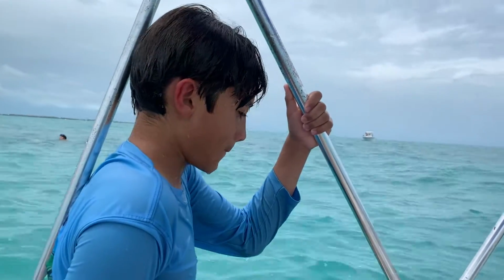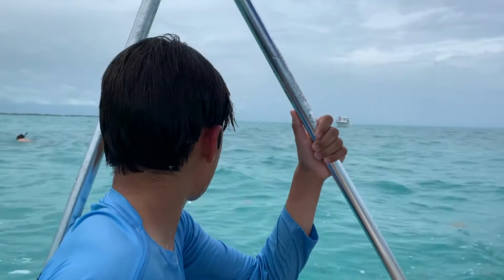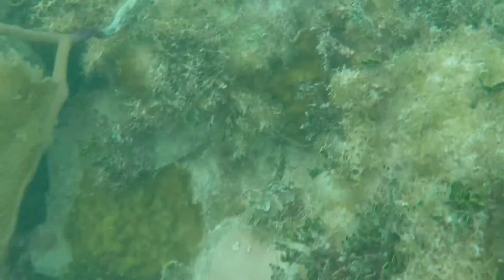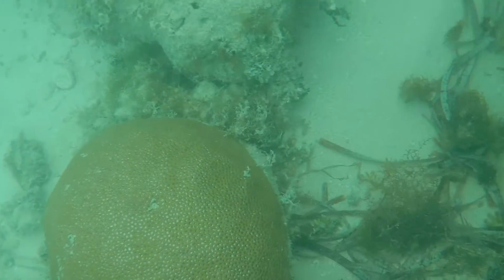All right, Lorenzo is here. Tell me about it, dude. Tell me what you see down there. Was it a nice reef? It's a pretty nice reef. I mean, not too much life to it. Yeah? Just like rocks? Rocks and roots. Like some sort of rocks.